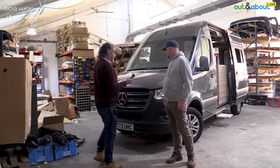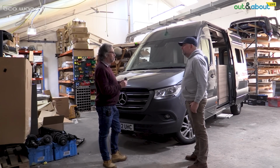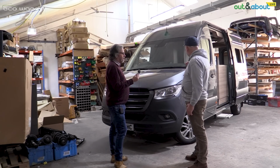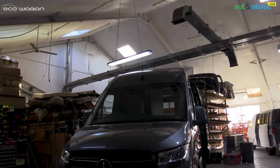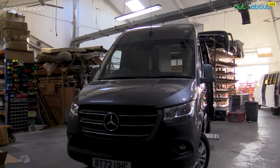So a bigger Ecowagon, and this is a very different animal to your transporter conversions. I mean, this one's been in development for quite a long time now, over a year. We have messed about with bigger vans. We did a Fiat a few years ago.